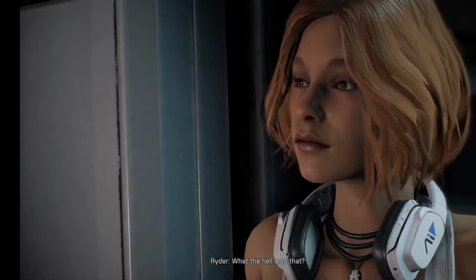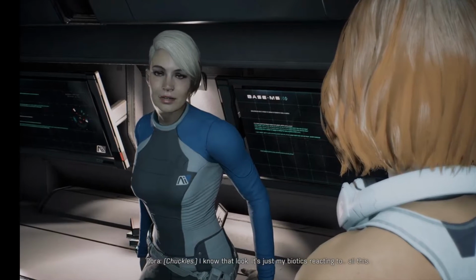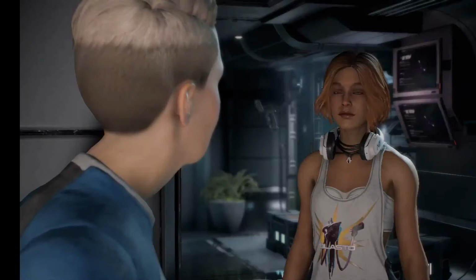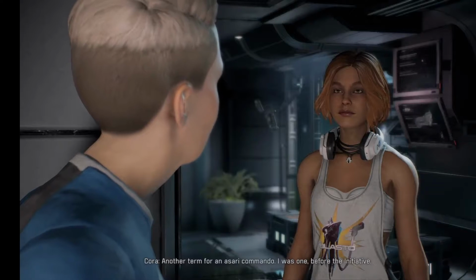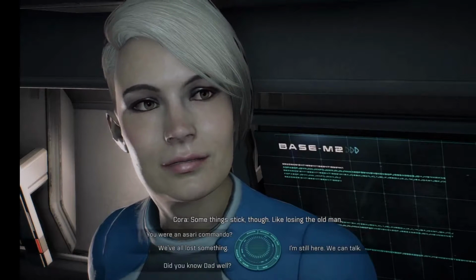What the hell was that? I know that look. It's just my biotics reacting to all this. I don't normally lose it like that. A huntress should have better control. Huntress? Another term for an Asari commando. I was one, before the Initiative. Some things stick, though. Like losing the old man.